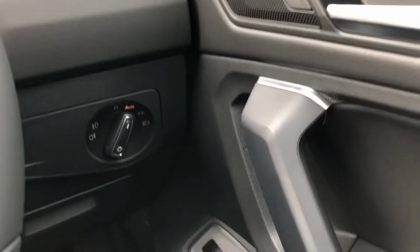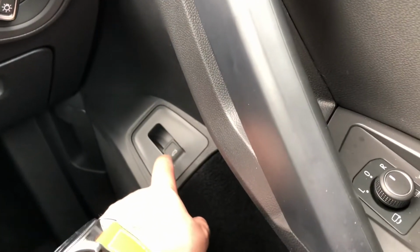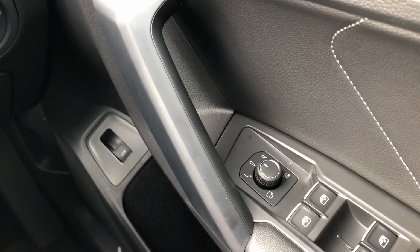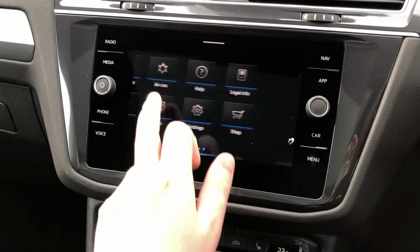Now, small controls here to show you. Automatic headlights and windscreen wipers are available, as well as front and rear fog lights. You have an electric tailgate opening button here, so you can pull it up and open it, as well as I mentioned here, the electrically adjustable heated and folding wing mirrors. Moving over to the center console, we will be greeted by this 8-inch high-definition graphics infotainment screen.